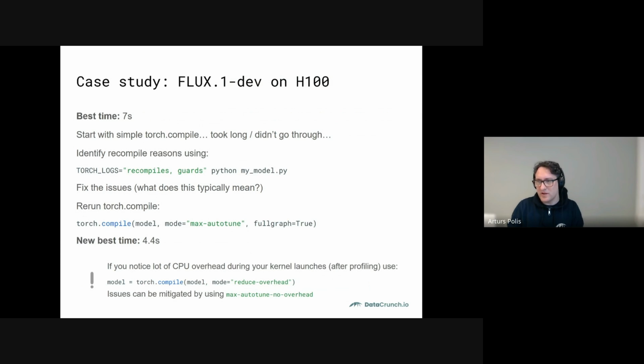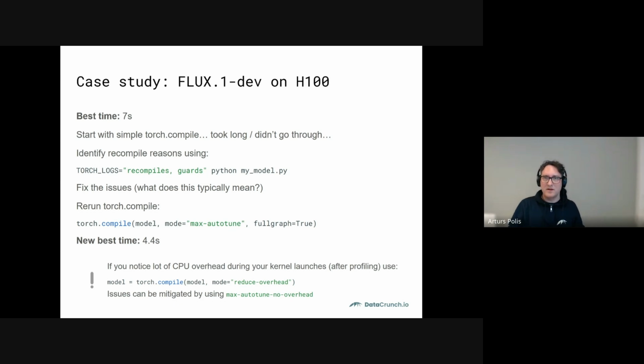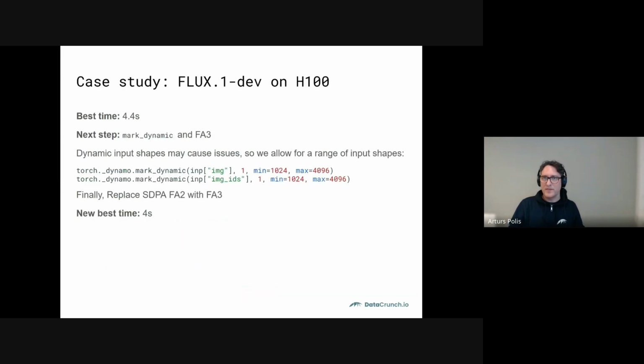The kind of errors that Torch compile might throw at the first run, it will detect some if-else statements. These if-elses would interrupt the graph. There would be a breakpoint and a fork in the computation graph where computation might need to even return back to the CPU and then go back to the GPU after the if-else statement was executed. So you want to avoid those in your graph so that your graph can fully operate on GPU only. Once those were fixed and we did the basic compile, we got down to 4.4 seconds.